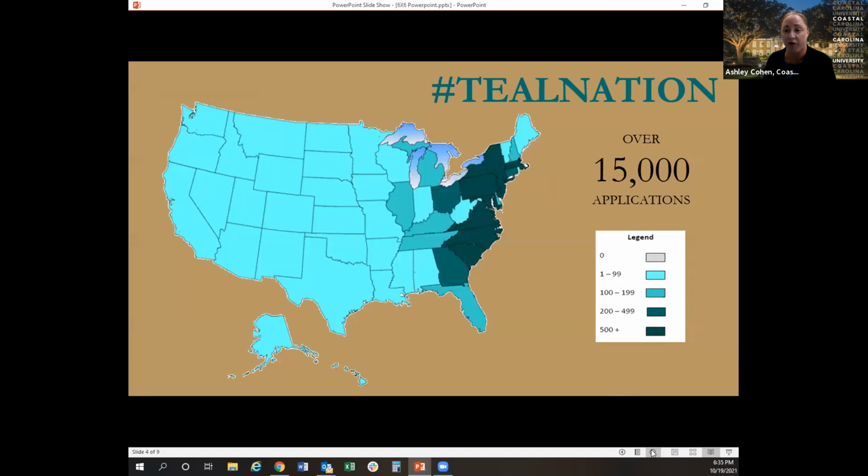We come from all over. We call ourselves Teal Nation, and we get over 15,000 applications a year. We come from all over the country, in that darker teal area, the east-ish I-95 corridor, is where most of our students come from, but we are half in-state. So 49% in-state, 49% out-of-state, and 2% international. So we have a large representation of geographic diversity, and that's something that we're extremely proud of here at Coastal.